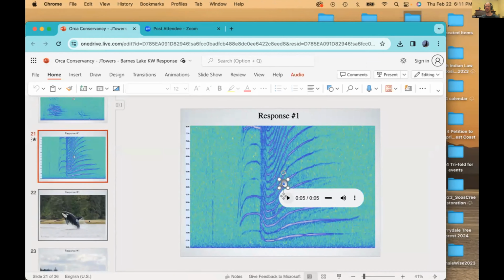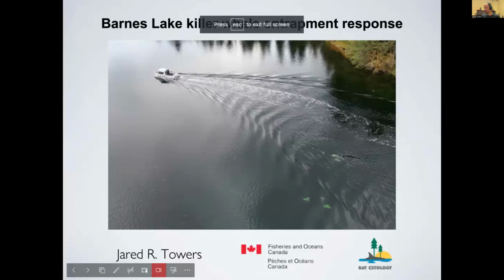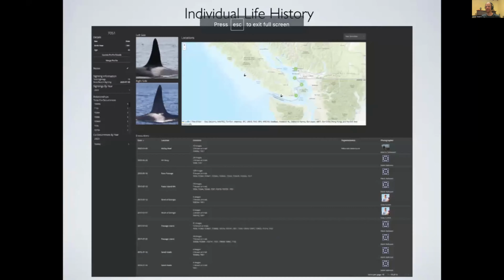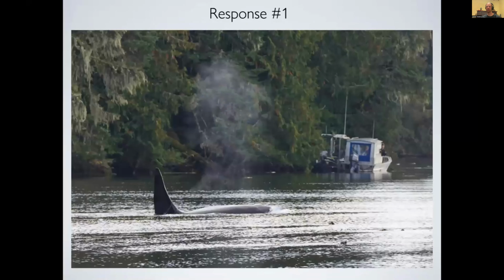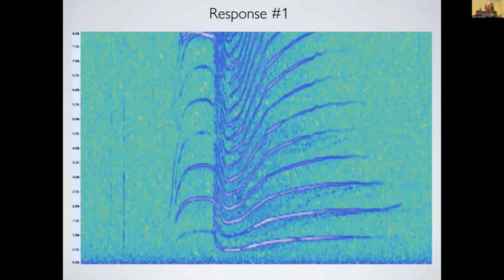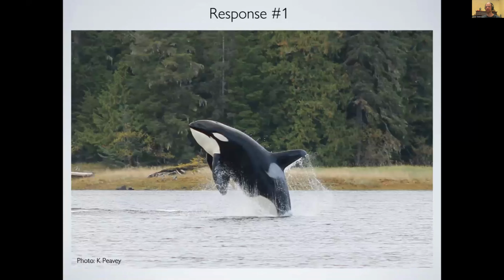And on the next slide here, if we go full screen mode again, you can see that T49A2 started responding quite strongly to the playback. T51 also did as well. He wasn't breaching though, but he was moving very quickly towards our boat.